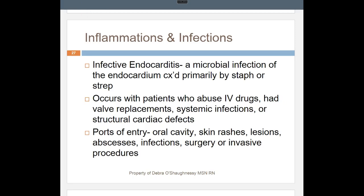All right, now I'm going to talk about the inflammations and infections. The first one is infective endocarditis. It's a microbial infection of the endocardium caused primarily by staph or strep. This one is the one that used to be called bacterial endocarditis, okay? And it can occur with patients who may have abused IV drugs, had valve replacements, systemic infections, or even structural cardiac defects. The most common organism is the Streptococcus bacteria, okay?